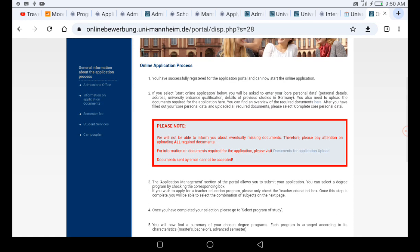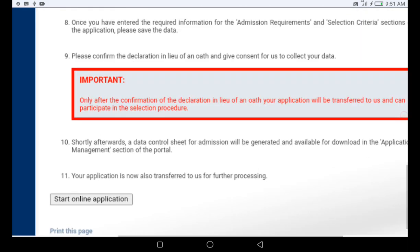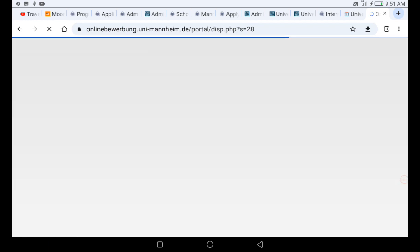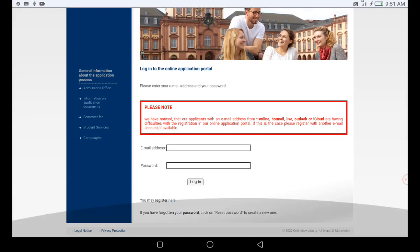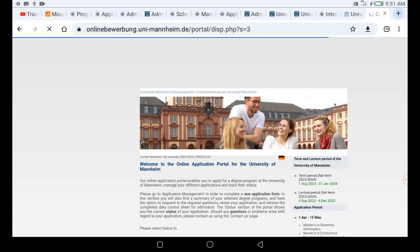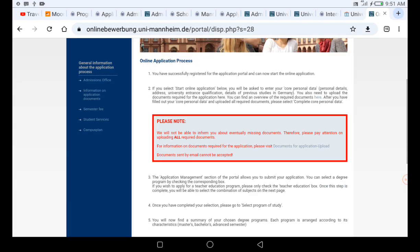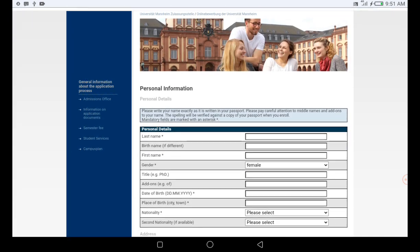Okay, so you have successfully registered for the application portal and can now start the online application. So if I scroll way down, you can read all this instruction before you start your application. Okay, your application is now also transferred to us for further processing. I'll click on this button. Why is it taking me back? I think this is their session. I'll click on that again. So I will have to start online application. Okay, I think it's because I'm delaying too much on that page.